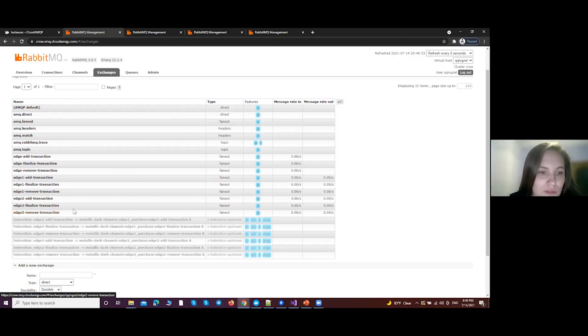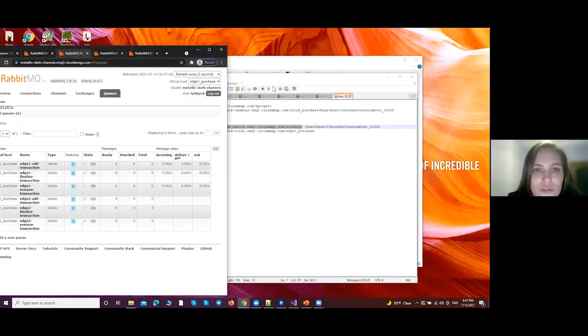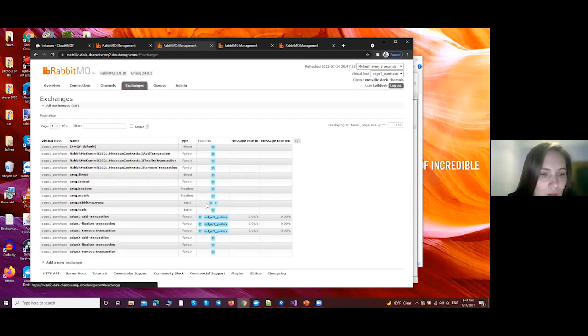I have also prepared another instance of RabbitMQ, and just for the purpose of demonstration, I have created two virtual hosts. Each virtual host represents a separate edge device. I have created consumers, which consume from RabbitMQ from these virtual hosts. Let's have a look at what has been created.